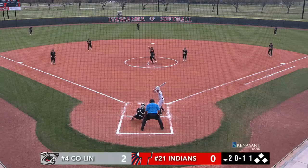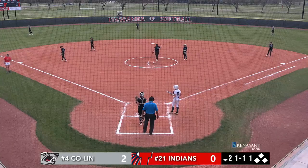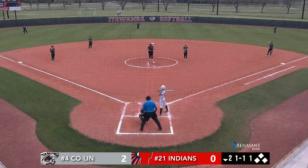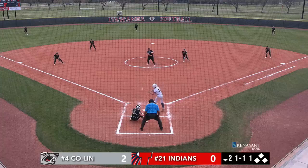Second baseman playing way in on Nichols. We saw that in game 1. That pitch inside for a ball. Third plays in, and second is playing just right up there parallel with the pitcher. So that drawn-in infield could be a danger.